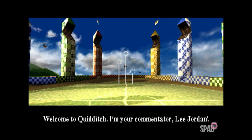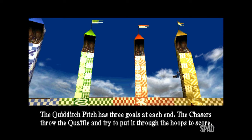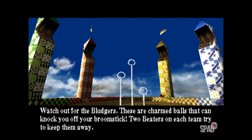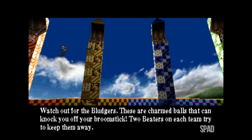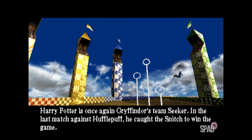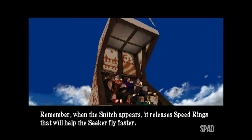Welcome to Quidditch! I'm your commentator, Lee Jordan! The Quidditch pitch has three goals at each end. The chasers throw the quaffle and try to put it through the hoops to score. Watch out for the bludgers. These are charm balls that can knock you off your broomstick. Two beaters of each team try to keep them away. Harry Potter is once again Gryffindor's team seeker. In the last match against Hufflepuff, he caught the snitch to win the game. Remember, when the snitch appears, it releases speed rings that will help the seeker fly faster.